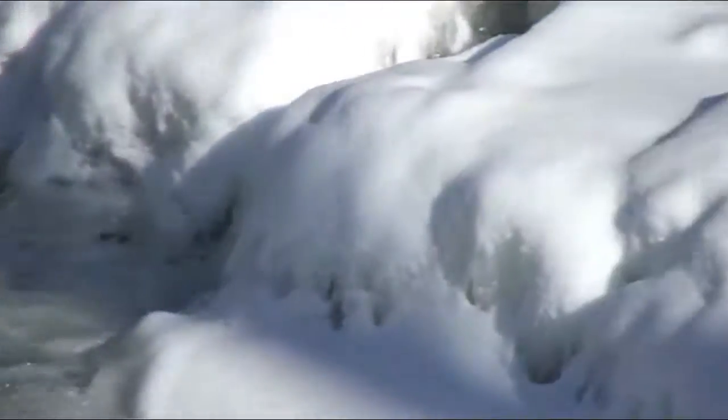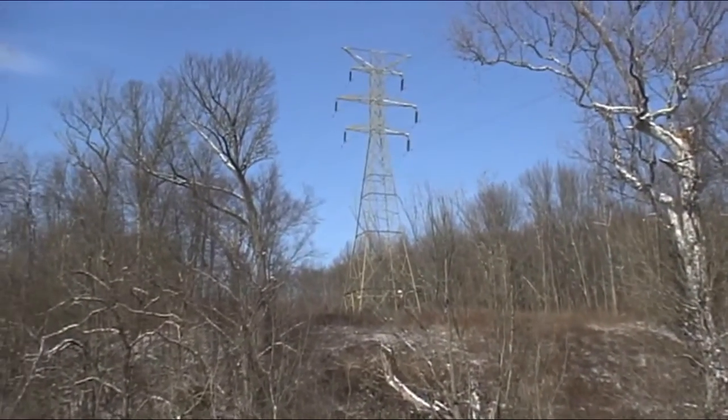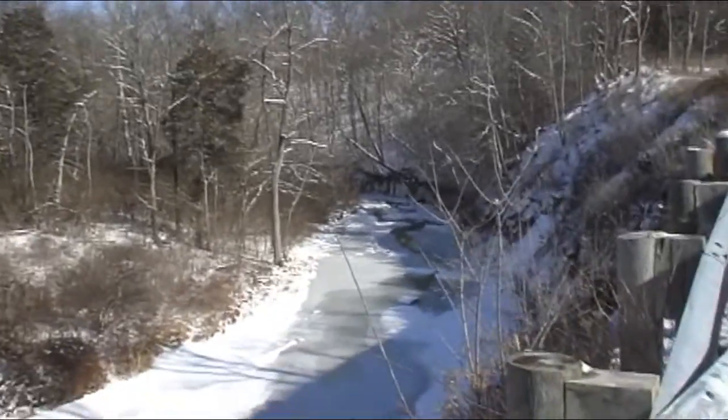Right there. I will have to return here when it's a little clearer. Or I can figure out some way to get over to the other side and start from there. Perhaps if I can hike my way through where these power lines are and then come down that way. We'll see. Maybe another day. There is a sledding hill over here. We'll go check that out.